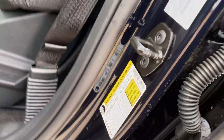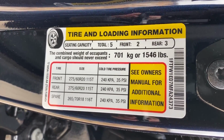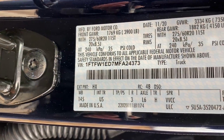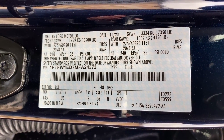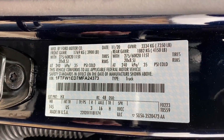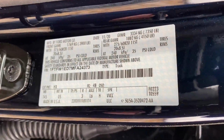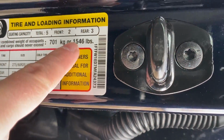Oh, before we get there, I should do this, or I'll forget. So payload is 1,546 pounds. People ask me to show that on the screen a little bit longer, so I'm going to do that. And this is your towing information as far as your axle ratio and gross vehicle weight rating. This is a 7,350 pound package, which is what that means. But this will tow 12,400 pounds. Interesting part with this is a lot of people were saying to figure out the curb weight, you take this number minus this number.